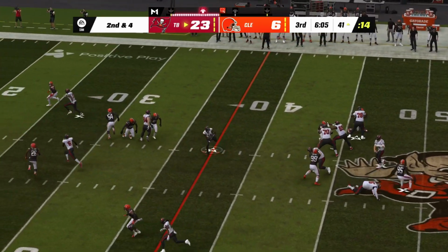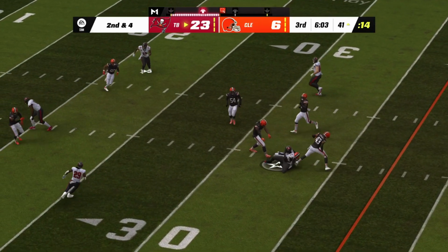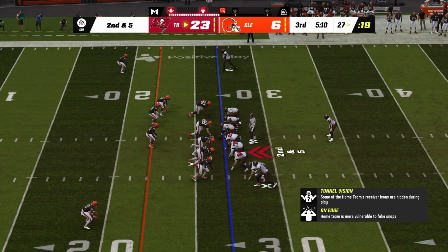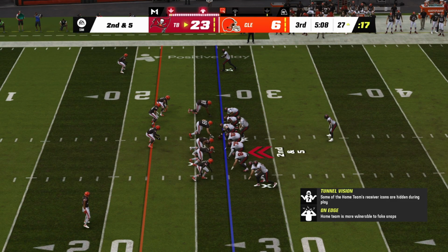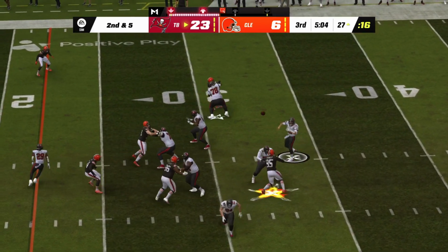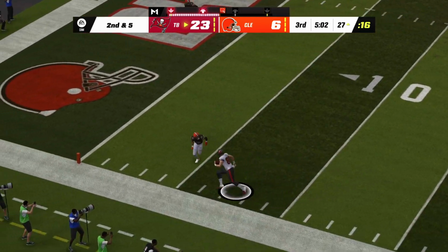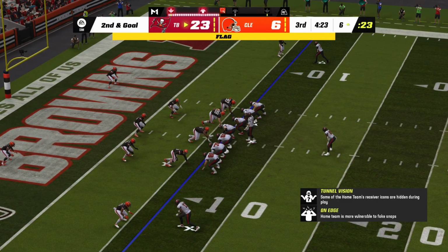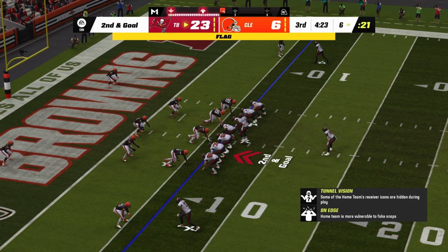Throwing again on 2nd down. Brady. That's complete to his receiver, Godwin. After the pickup of 5, here's 2nd and 5. On play action, it's Brady. Throw left side, hauled in by Otten. Snap. Looked like one of the Bucs may have moved.